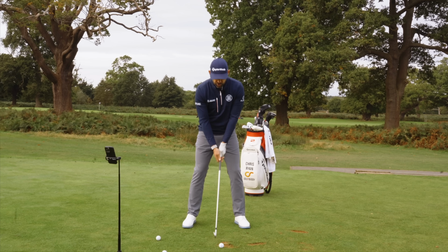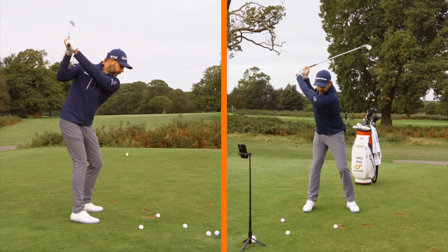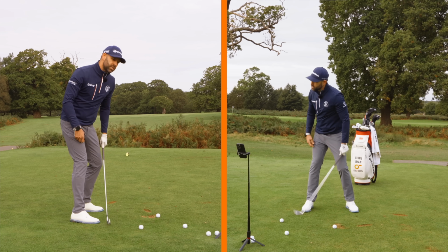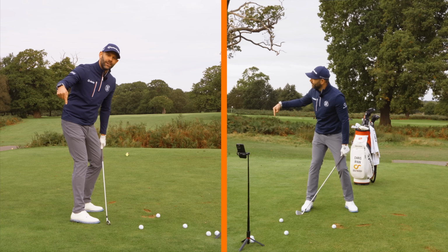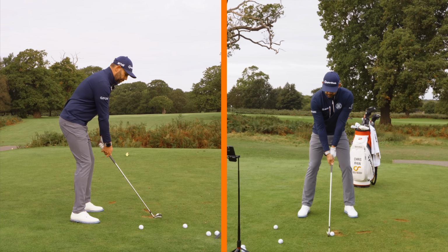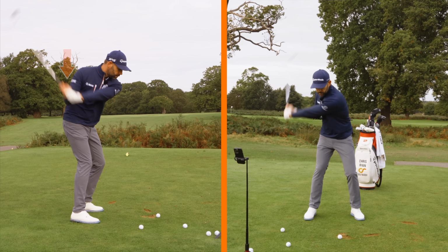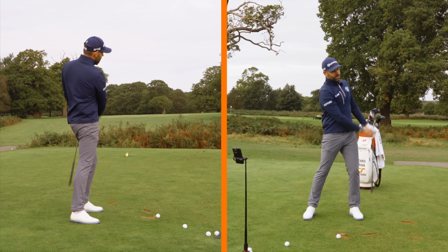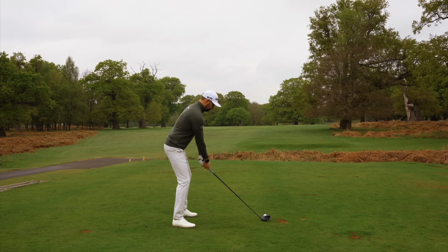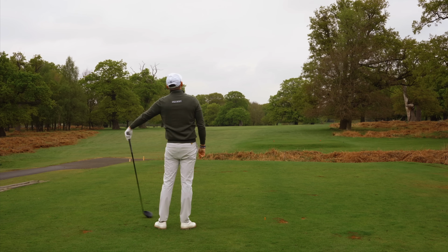Now, the ball's not going to go straight, but what would I do? Have a look at my swing from down the line. I'd go back and I would drop the club down this way. Look where my club is going from the top. It's going more down. It's changing my path. So if I asked a slicer to make contact with that ball, what would their swing look like? Something like that. It would not look like that normal out to in, over the top, swipe across. It would look completely different.